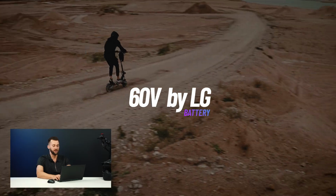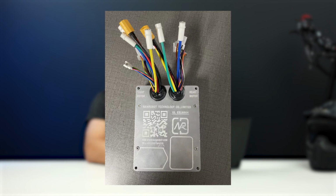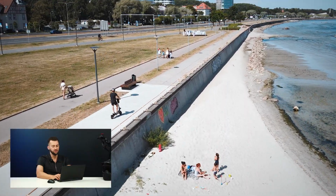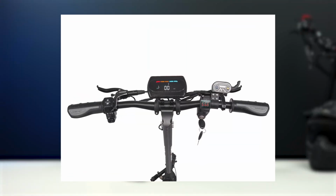That's not all, by the way, it will feature a sine wave controller and both rear and front controllers will be in one box. Having one controller will definitely improve the wiring inside the deck. So yeah, they will have 2 versions of the 2.0, 52 volt and 60 volt. Both versions will have a new big display in the middle of the handlebars.